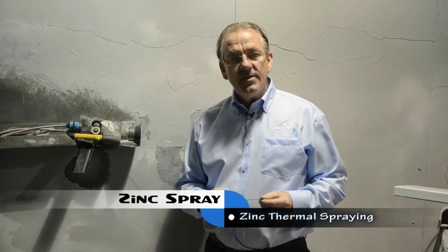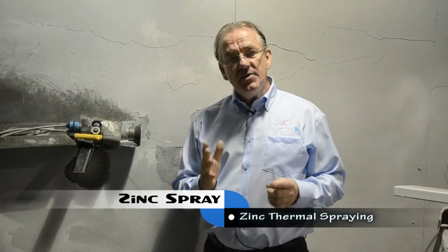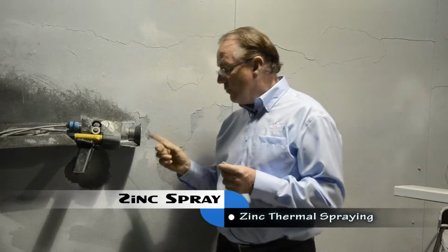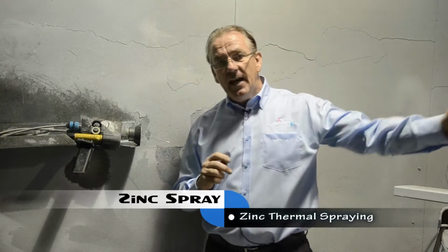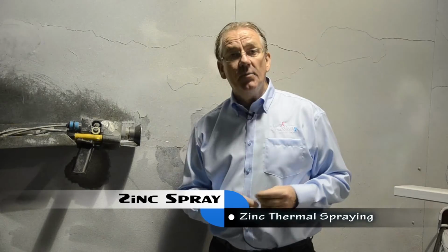Following the shot blasting process, the components come through to this area, which is the zinc thermal coating area. It's a spray-in technique which is unique to Wicksteed Playscapes and unique within the play industry sector. It involves a zinc coil, which is when arced through this gun here, sprays onto the actual component, forming a perfect undercoat for the powder coating process to follow. It dries instantly, which is something you'll see in the video clip coming your way now.